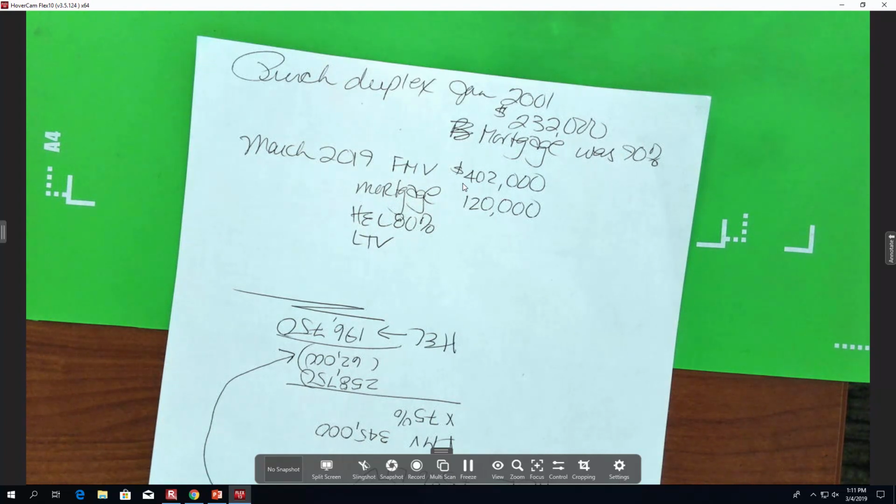The mortgage that I took out on it originally was 90% of the cost, because I put 10% down. And now they're willing to give me an 80% LTV loan.